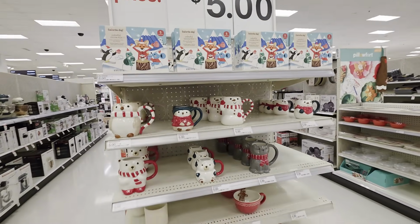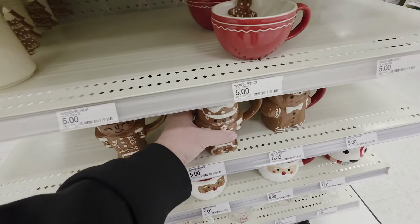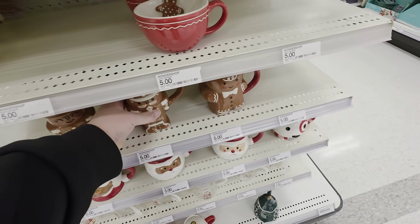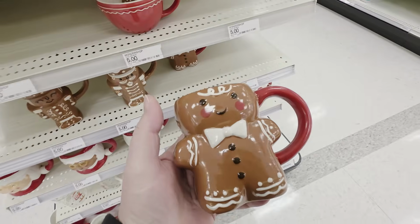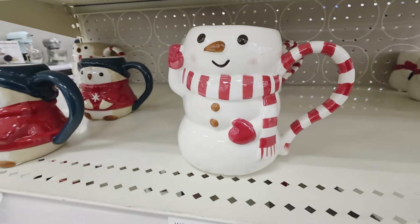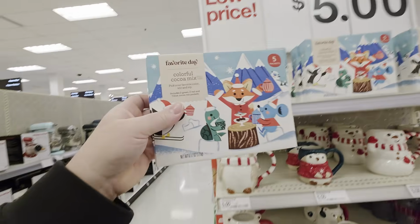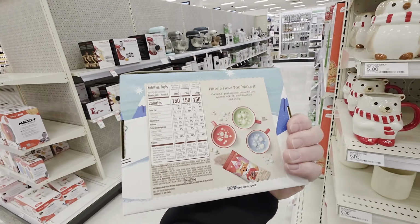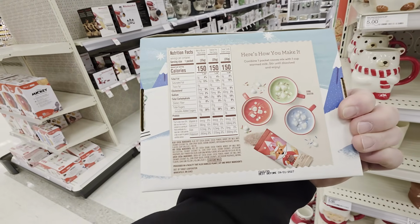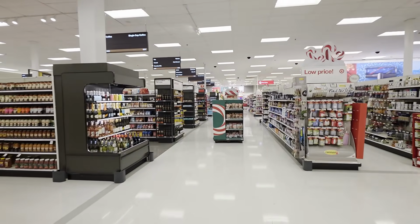Yes, hot chocolate mugs right here. I love hot chocolate so much. Look at these. They're like nutcracker shaped mugs. Oh my gosh, those are so cool. And then here's a gingerbread boy mug. That is awesome. Snowman mug, bird fellow mug, colorful cocoa mix. Pick your favorite color, stir, and sip. So is this actually colored hot chocolate mix? That is very cool. Yeah, down this way is what we want to see.